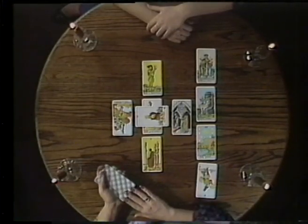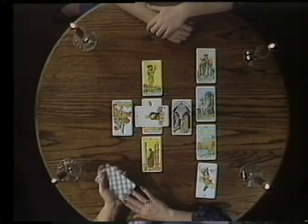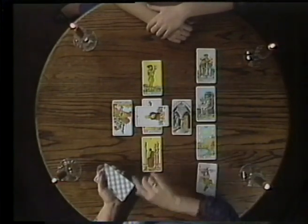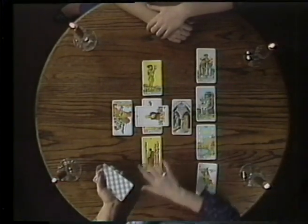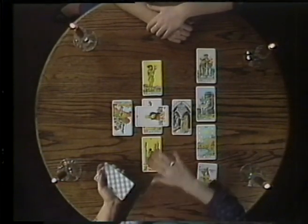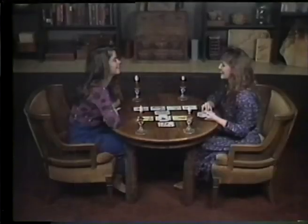Generally, this layout suggests that while there might be some initial money problems, the project will get completed with the strong, positive efforts of some new associates. The project itself looks successful, but there might just be some additional benefits. I'd say we definitely ought to take a further look at the King of Cups here and see if we can find out some more. Yeah, see if you can get his phone number, okay?